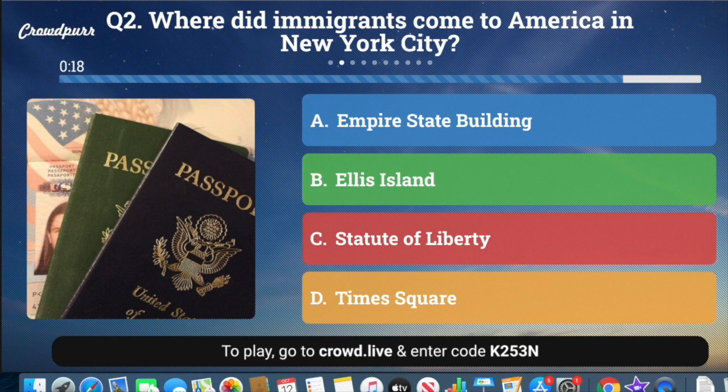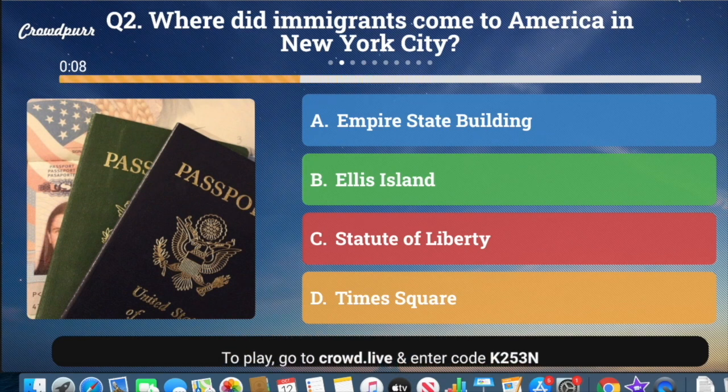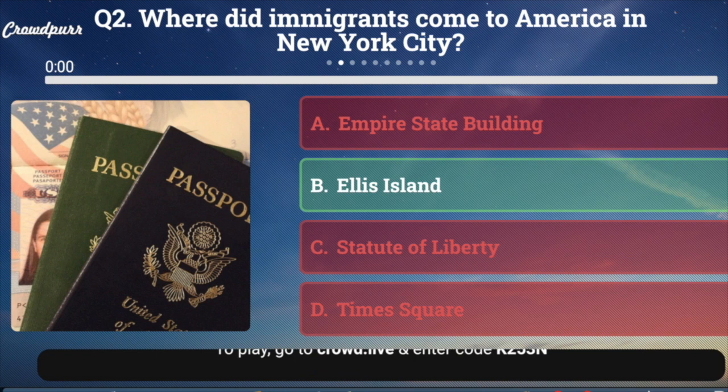Question number 2. Where did immigrants come to America in New York City? A, the Empire State Building, B, Ellis Island, C, the Statue of Liberty, or D, Times Square? And the answer is Ellis Island.